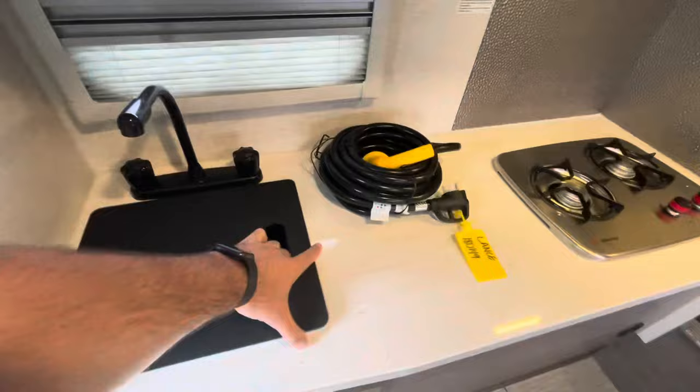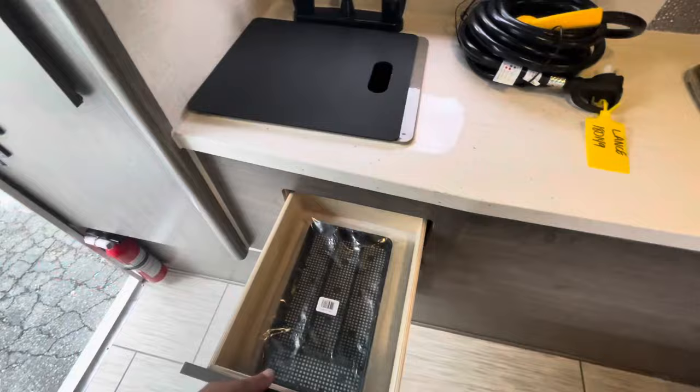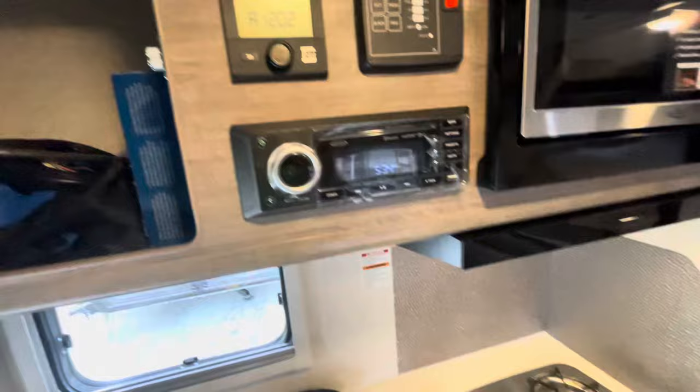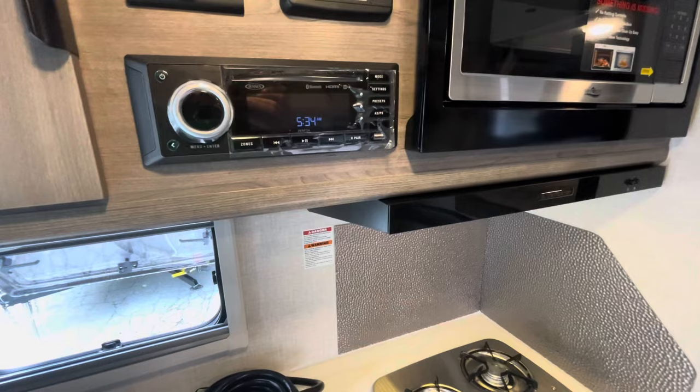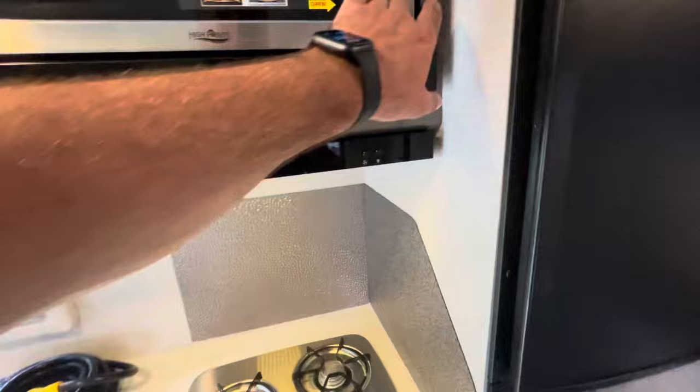cover for your range. You've got your screen or your blackout shade. Nice backsplash with that two burner range. Drawers, overhead storage with all your goodies. One thing we do include, the backup camera is already on there. Truma on-demand system. Your stereo's got Bluetooth. USB, your convenience area will tell you your holding tanks. You've got exhaust for your range. It does exhaust outside. Your microwave's at a good height.